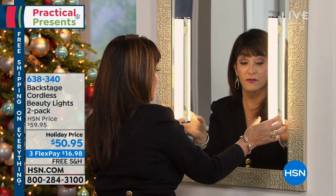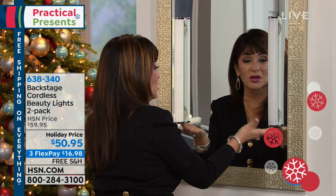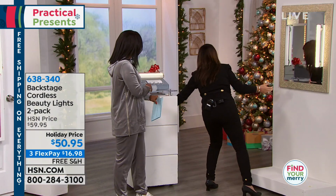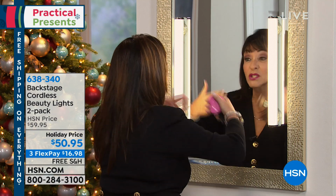It's not a charger. It has 4 batteries that you pour in, 4 AA batteries, which is great. Because you don't have to worry about a plug. You don't have to worry about a charger. The only thing you have to worry about is looking beautiful. And look at that, just at a touch. I mean, your hands could be full because you're putting makeup on, you have your compact, you have your brush, and I don't have time to look for a switch. I just touch it. Just touch it. It's easy, it's beautiful.